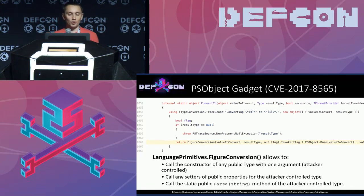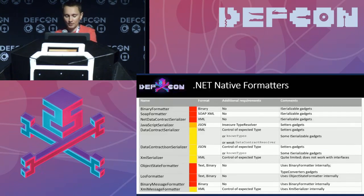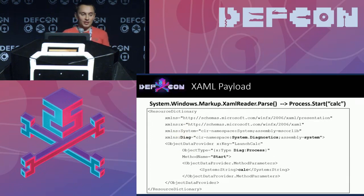So we can call a non-default constructor with one argument, and we can control its value. Also, we can invoke setters on public properties, so we can use our earlier gadgets. And also, we can use the static Parse method of an arbitrary type. Let's try to use this one. As we said earlier, XamlReader.Parse can be used for arbitrary method invocation. Here we can see an example of a payload that will call Process.Start with our argument. Here we can notice the namespace, assembly, type, method name, and finally calc as an argument.